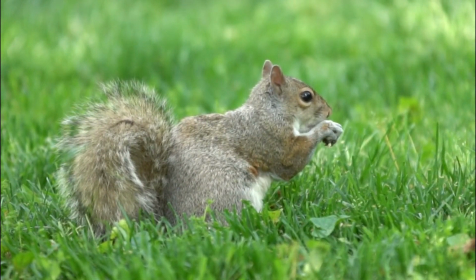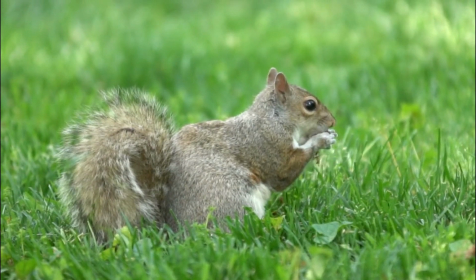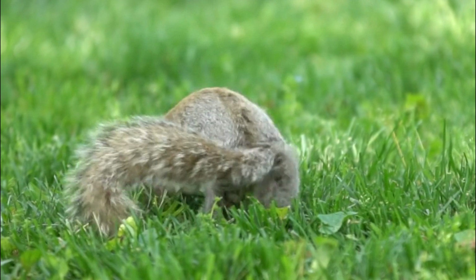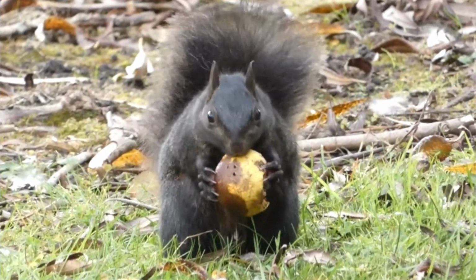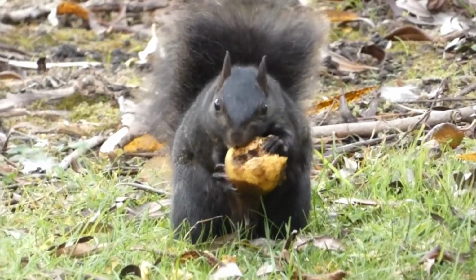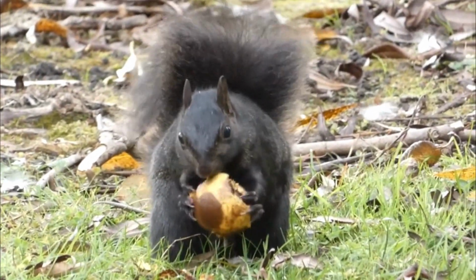Number 8. Human interactions. While eastern gray squirrels are highly adaptable to urban environments, they can also face challenges from human activities. These include accidental or intentional feeding by humans, which can disrupt natural behaviors and promote overpopulation, vehicle collisions, and exposure to pollutants.